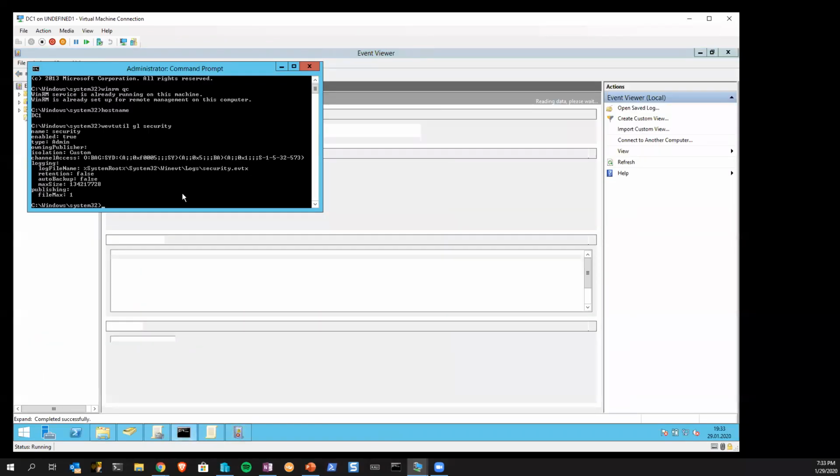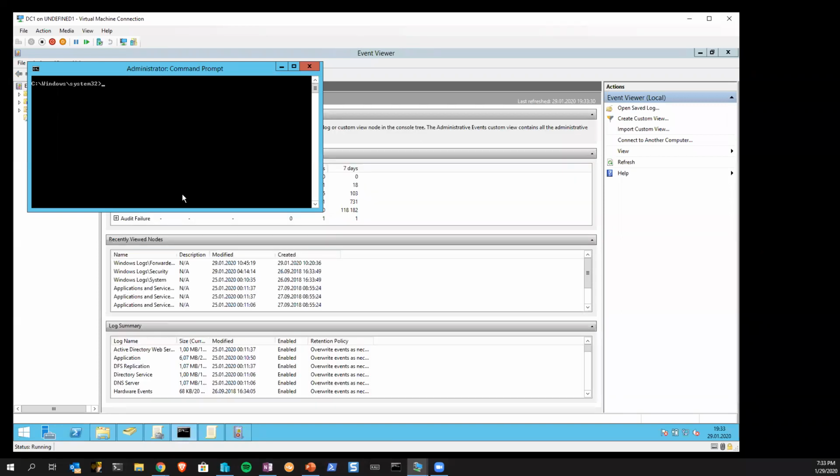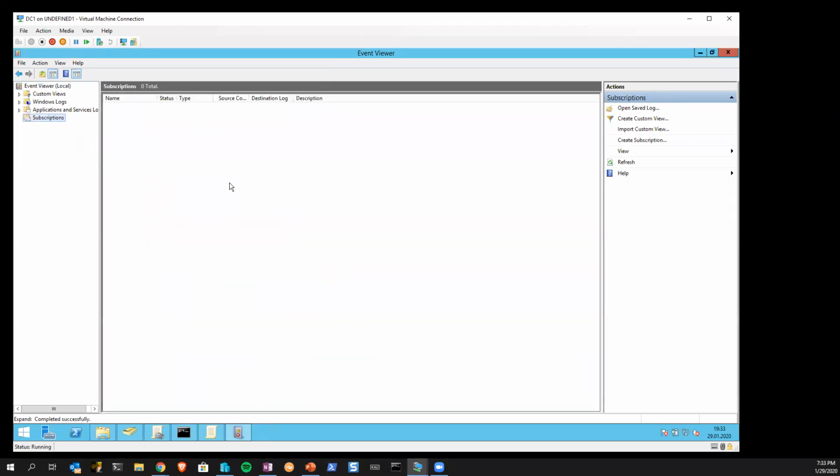Oh, I skipped a step because I've done it before. Sorry. So the first step on enabling this on the server is to run WinRM QC, quick configuration. This is already run. What it basically does is start the WinRM service, and that's basically it. And then you go into the subscription, and normally you get a question here if you want to enable the service or not, and you need to answer yes. So that's the first two steps.